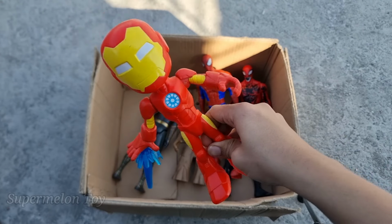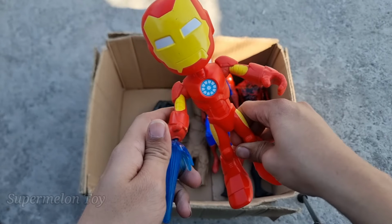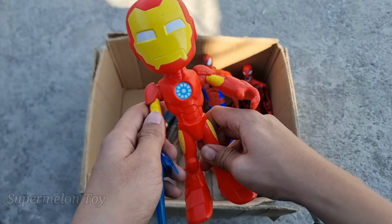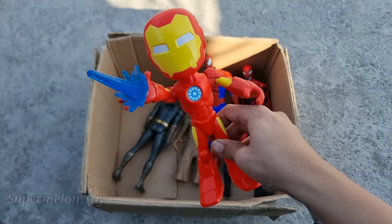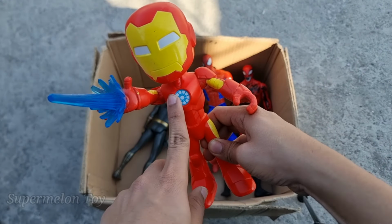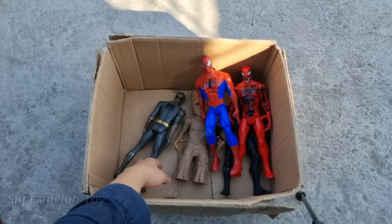Wow, guys, the little and small Iron Man looking super cool. Guys, he's the little Tony Stark. Wow, he's so cool and intelligent and brave, guys. He's very cool. Wow, so cool. Now guys, let's pick another one.